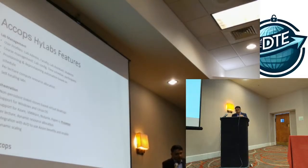So, trying to avoid the dependency on the IT team as far as lab management goes. These are all non-persistent. There can be persistent labs as well, but by default these are non-persistent, linked-clone-based virtual machines. We support Windows and Linux OS. There is support for multiple platforms.